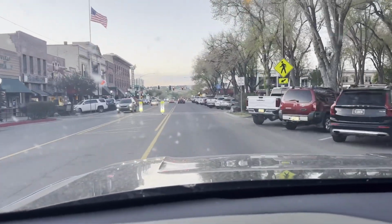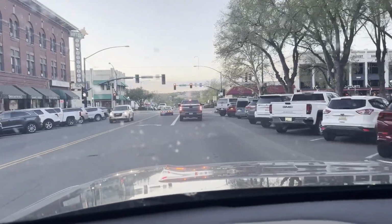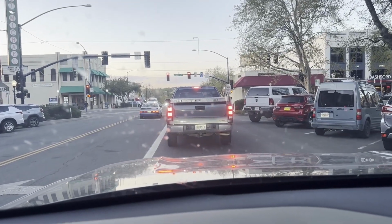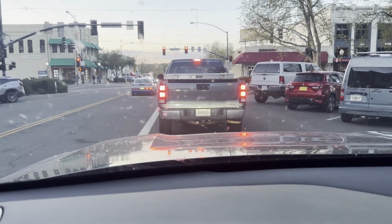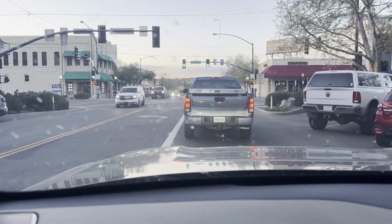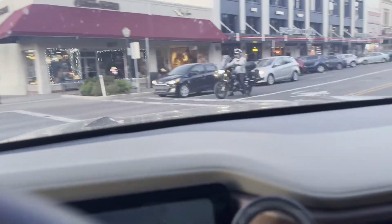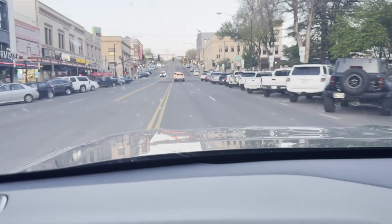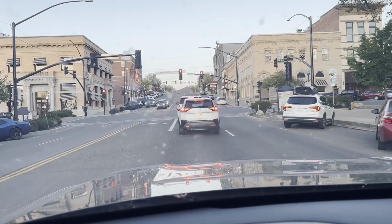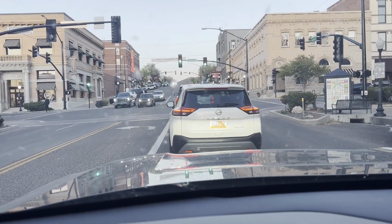Right on Whiskey Row here. Downtown Prescott. Turn right onto West Gurley Street. Turning right on West Gurley Street. And there we go. Continue for 1.5 miles. And downtown Prescott. It's not too big downtown. This is old downtown, historic downtown, whatever they call it.